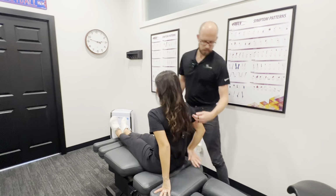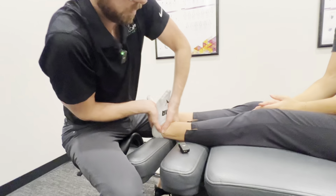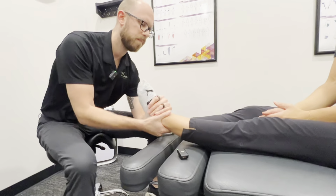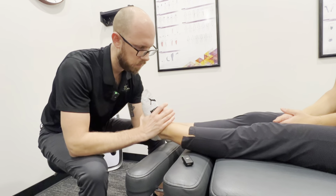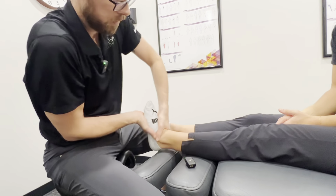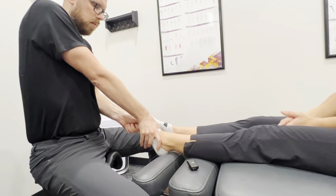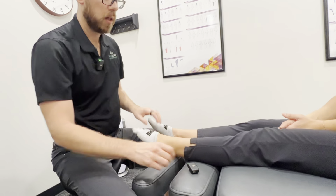And yeah, let's check out that ankle. This left. A little bit of restriction there. Let that go. And midfoot. Feel okay? Perfect. All right, let's recheck motion.